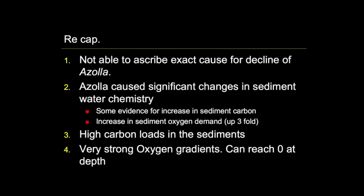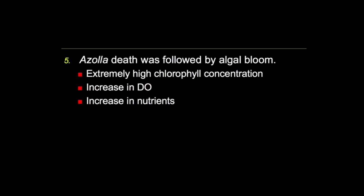We could also say very high carbon loads. We showed very, very strong oxygen gradients that at times could reach 0. And finally, if you do actually have an Azolla bloom and it ends, then there was also potential, at least in this case, that you could follow with the nutrients, basically triggering an algal bloom.